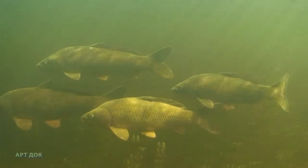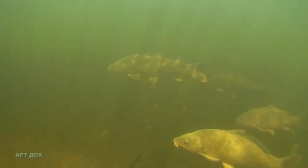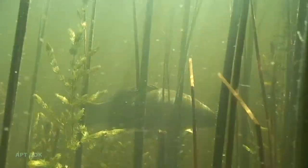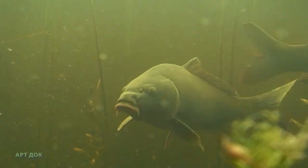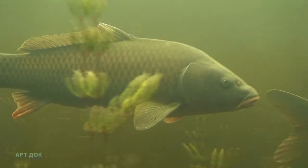The king of the delta fish, though, is the European carp. He got this title for his cunning, power, and grandiose appearance. The carp is a placid fish. Careful, but curious. If you don't move, he may even swim right up to you.